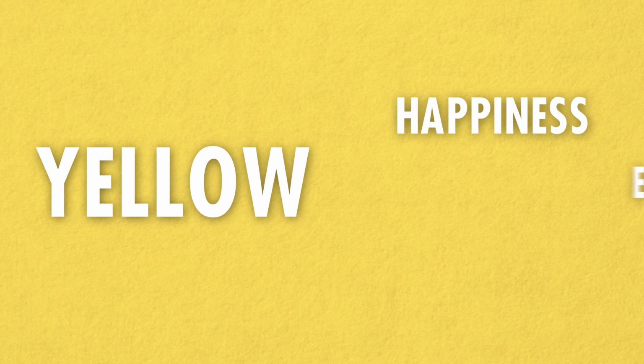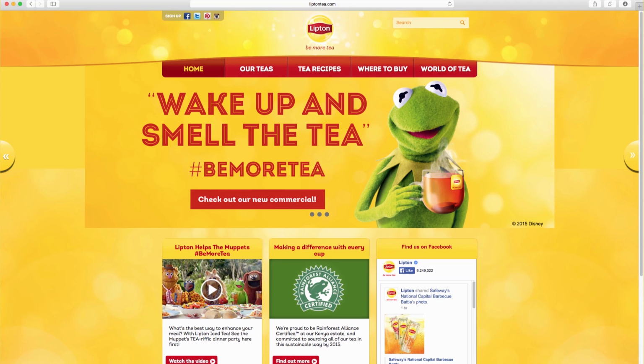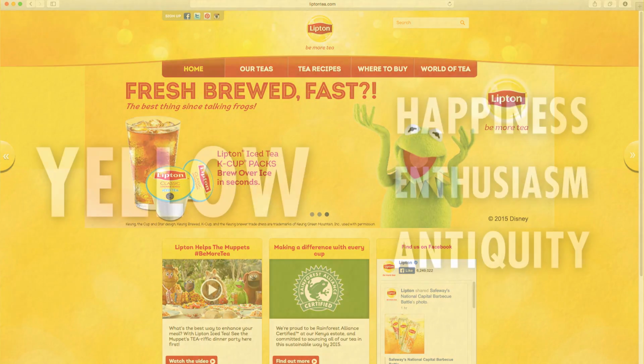Bright yellows glow with enthusiasm and optimism and often provoke thoughts and thinking. Bright yellows will immerse your brand with color and energy. Dark shades of yellow, such as gold, represent antiquity and age. These darker shades are often associated with timeliness and wisdom. Lipton Tea utilizes the color yellow to the fullest extent. By covering the background of their website in yellow, they are making sure their branding stays consistent. This is a great branding technique and great use of color consistency.